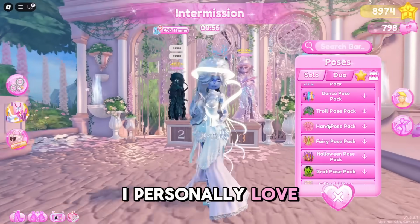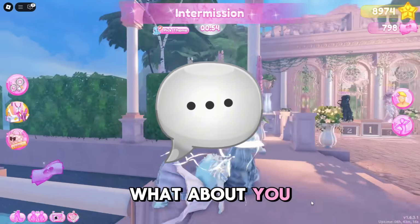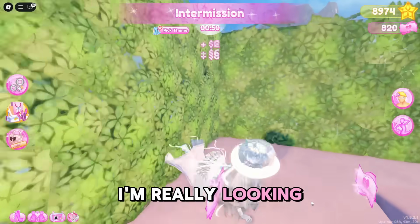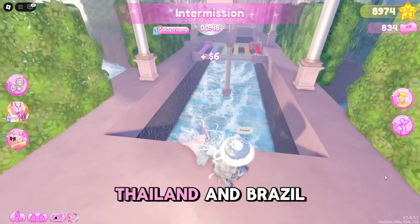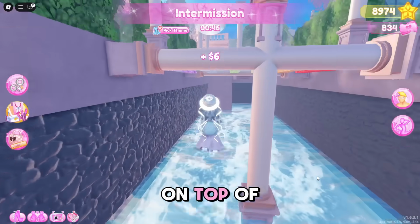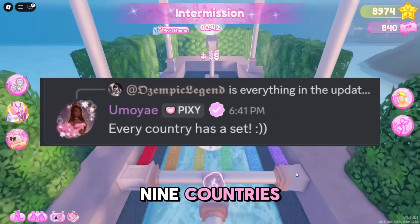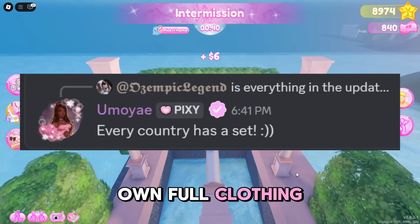I personally love this idea. What about you? Which country are you most excited to learn about? I'm really looking forward to Japan, Thailand, and Brazil. On top of that, Umoye confirmed that each of the 9 countries will get its own full clothing set.